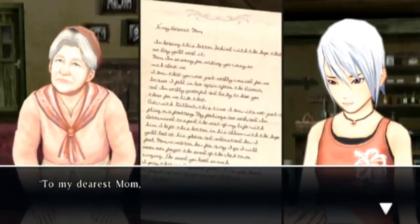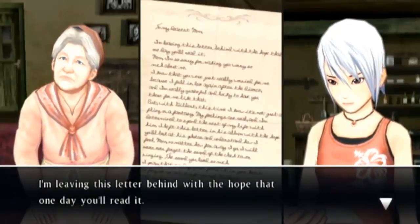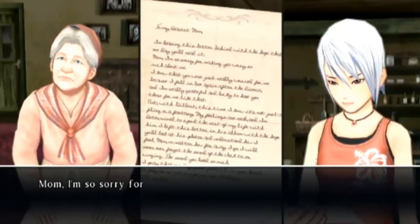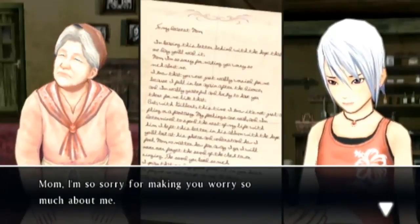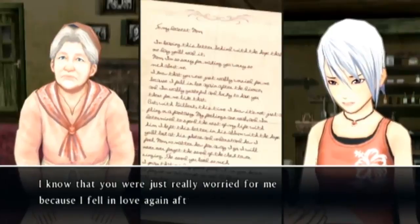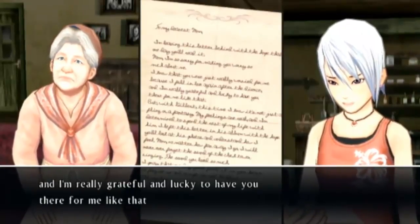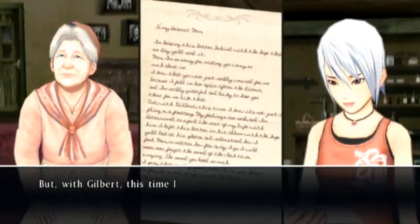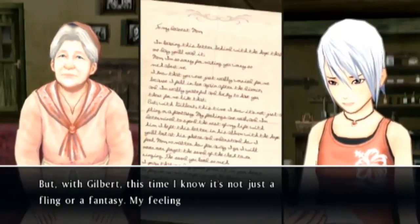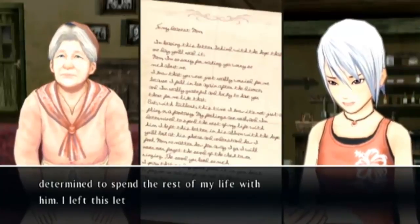To dearest Mom, because Americans can't spell. I'm leaving this letter behind with the hope that one day you'll read it. Mom, I'm so sorry for making you worried so much about me. I know that you were just really worried for me because I fell in love again after the divorce, and I'm really grateful and lucky to have you there for me like that. But with Gilbert, this time I know it's not just a fling or a fantasy. My feelings are real, and I'm determined to spend the rest of my life with him.